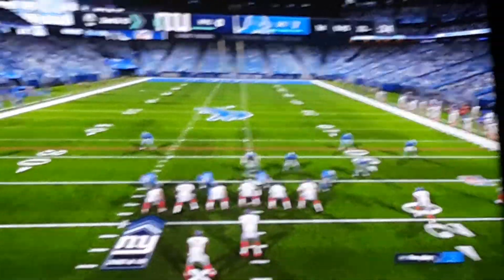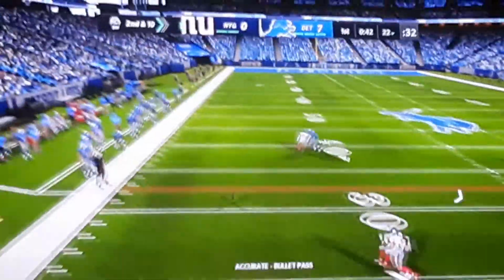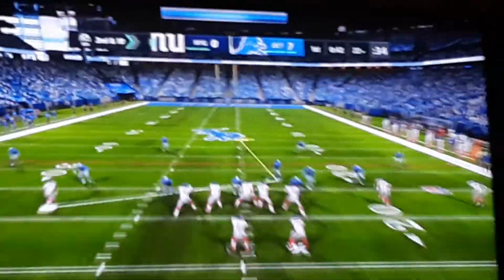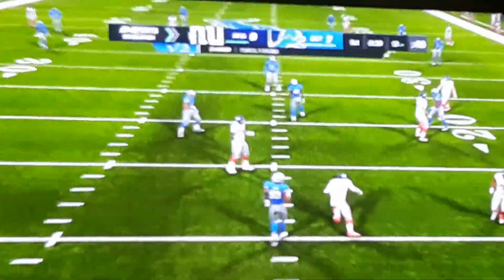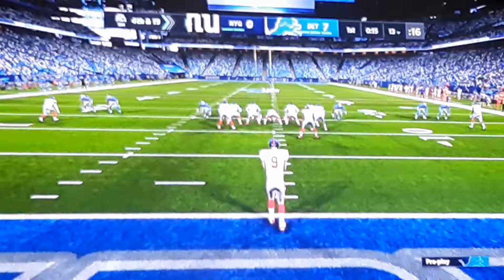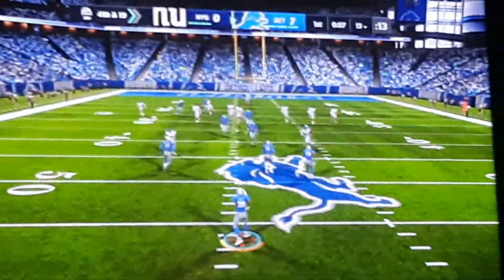So 2nd and 10 from the 22 here near the Windsor, Ontario, Canada border, and he throws it again for an INT there, as it's 3rd and 10 for the New York Giants as they are playing on offense here, and he gets sacked. 4th and 19 now. I think it was Deshaun Hand who made that sack, and Jamal Agnew will be ready to return the punt for the Detroit Lions here at Ford Field.